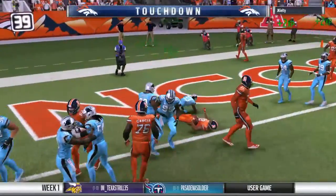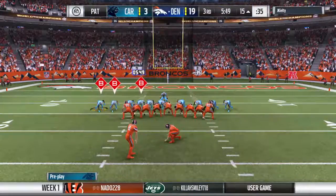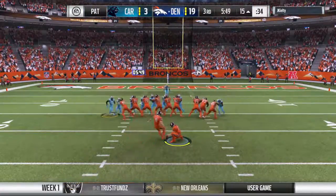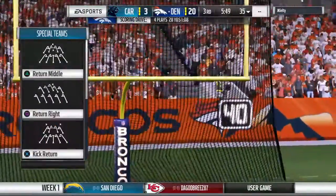Got his man, it's Thomas. Touchdown, Denver. Demaryius Thomas from a yard out, and the Broncos use the short field to their advantage as they cash in for 6.